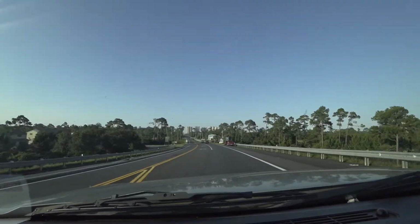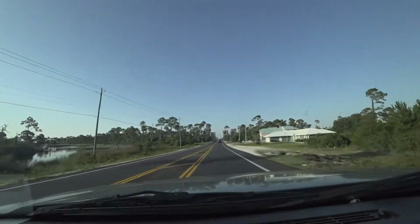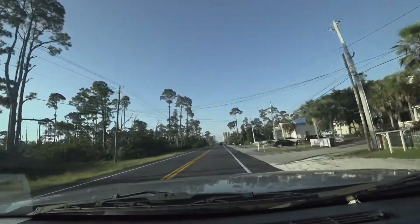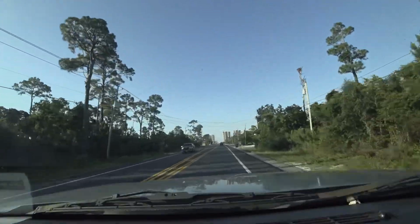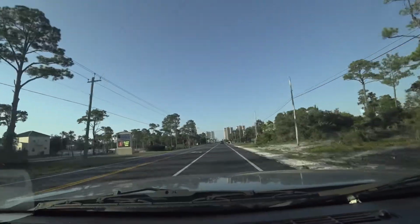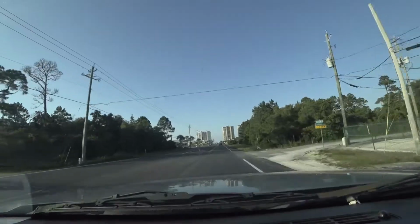Alright, going to do a little driving tour here now of what really is one of the premier attractions, I think, of Perdido Key. Not really what you'd call a hidden jewel, but I would say it's pretty well known. There's probably a lot of visitors, especially that come out to the farther west side of Perdido Key and then on into Orange Beach and Gulf Shores, that don't really know a lot about this particular spot, or have ever been there.